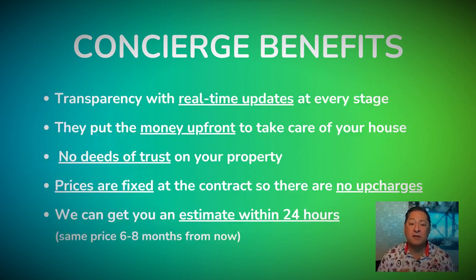Our concierge service also uses technology and transparency to keep you in the loop with real-time updates at every stage. And our concierge service has skin in the game. They're putting up the money up front to take care of your house. So they want your house to sell just as fast as you do. And so they don't want to try to oversell you and put in upgrades that are out of whack for your home and stuff like that, because they get paid when you get paid.